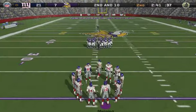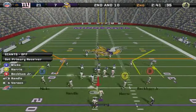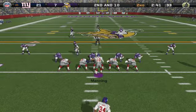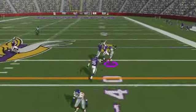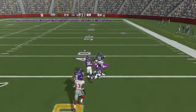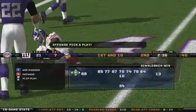Bang on the intended receiver up in there. Those safeties will start to cheat up, and that's when you can go over the top. They don't get nothing. The Vikings come out in a dime package. With the pass, he hits his receiver. Newman makes the catch. Harris is there for the tackle.